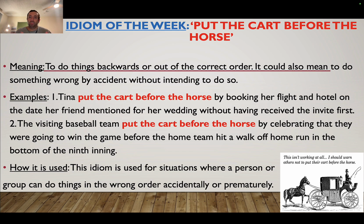All right, so we talked a little bit about this current idiom of the week, put the cart before the horse. Now, in terms of a meaning, like I said, it means to do things backwards or do a thing backwards or out of the correct order. It could also mean to do something wrong or to have a bit of misfortune by accident without intending to do so. We all make mistakes accidentally, not on purpose.